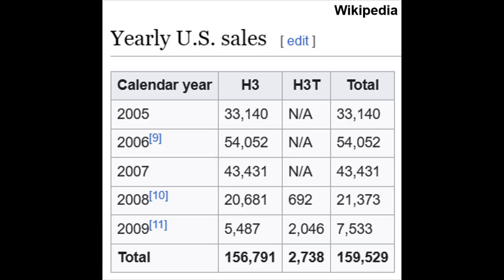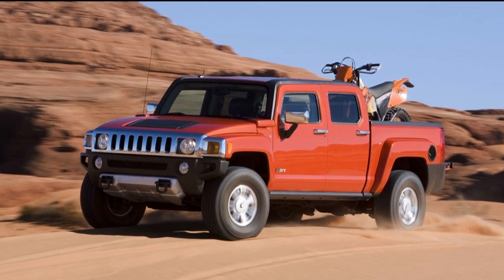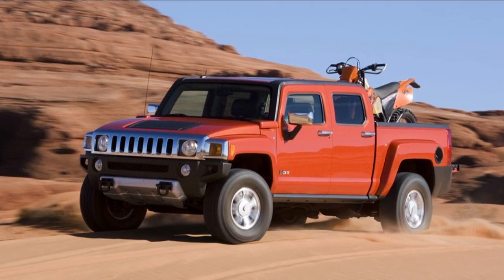As you can see, the yearly sales were pretty low, with the H3T's best-selling year being 2009, with only 2,046 being sold. The total amount of H3Ts sold for all model years was only 2,738, so they are pretty rare today. Ultimately, this truck and all other Hummer models would be discontinued with the demise of the Hummer brand in 2010.